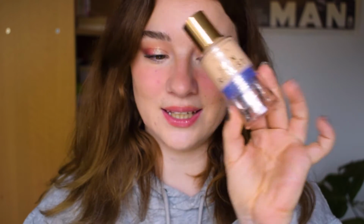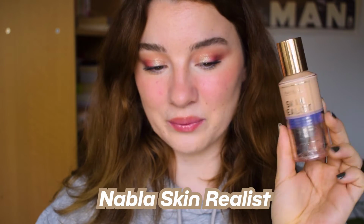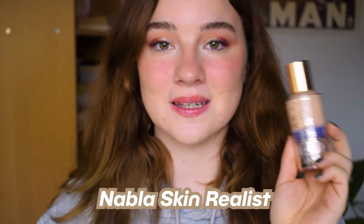Next up are also 2 of my favorites. So I have the Nabla Skin Realist, which is this one right here. This is a tinted balm with light to medium coverage, I would say, and a very glowy finish. So if you're looking for more of a glowy finish instead of a natural one, this one is definitely the bomb, and it wears very beautiful on top of the skin, works well with any kind of product.